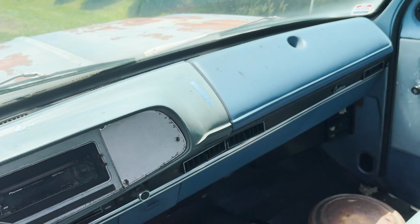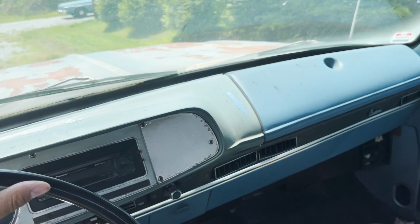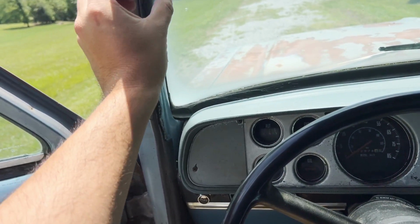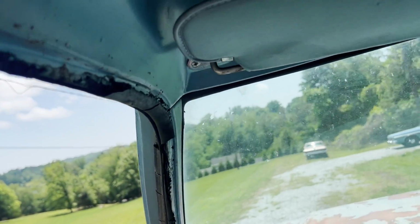The dashboard and glove box is in excellent shape. If you know anything about these trucks, you'll know that these things just disintegrate in the sun, so it's good that this one is still in one piece. Gonna need new door seals. Those are hard as a rock, and yeah, I'll have to get some new ones of those. Visor's in good shape.